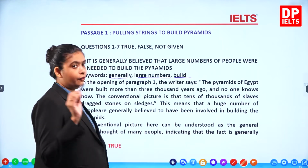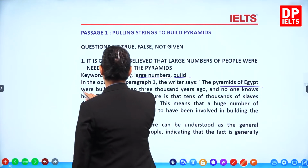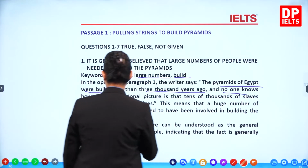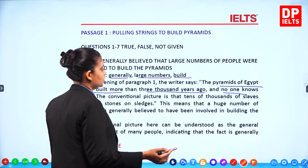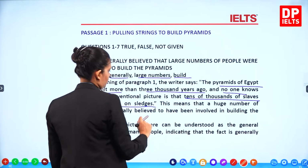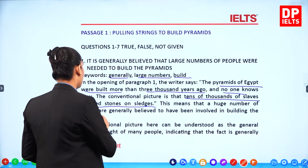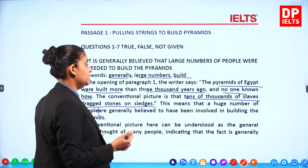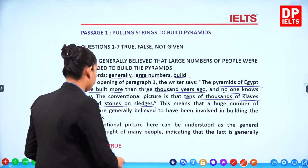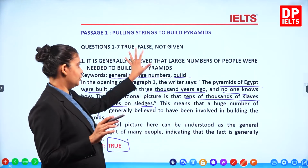So in the opening paragraph, which is the first one, the writer says, the pyramids of Egypt were built more than 3,000 years ago, and no one knows how. The conventional picture is that tens of thousands of slaves drag stones on sledges. This means that there was a huge number of people, and these people are generally believed to have been involved in building the pyramids. So I think the answer is definitely true. Have a look at it with your reading passage.